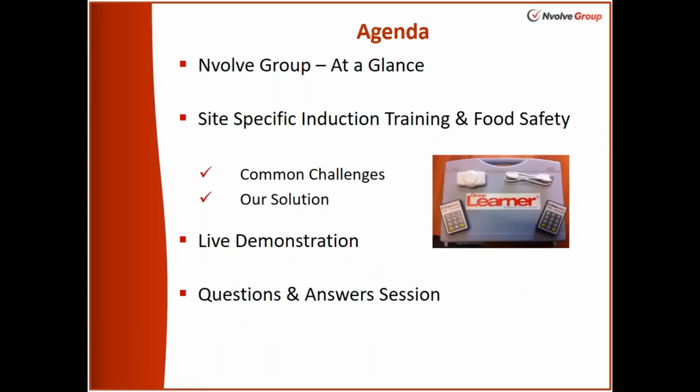Just the loose agenda for today: we're going to look at the Nvolve group at a glance, who we are, who we're working with, and how we're helping our recruitment clients. We're then going to delve into the nitty-gritty of the site-specific induction training and the food safety, and how we can make this paperless and manual and make your job a little easier. We're going to have a wee look at the common challenges that our recruitment clients face on a day-to-day basis, and then we're going to have a wee look at our solution and how we're helping them.